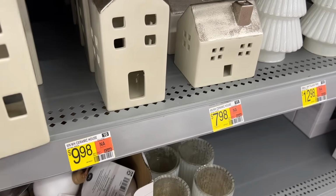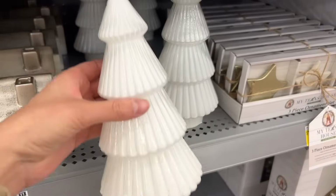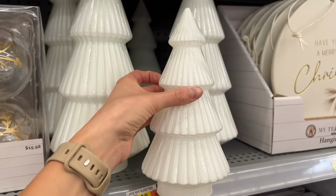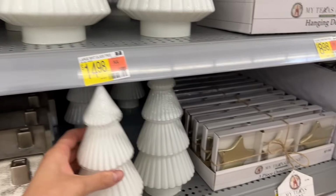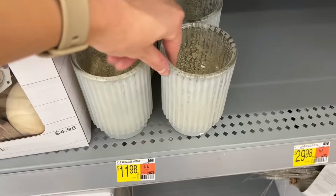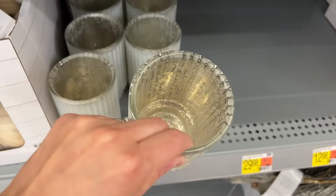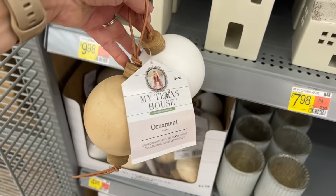Now, I do gravitate more towards the neutral Christmas decor. You guys know this if you've been watching me for a while. I don't really decorate with any reds. I decorate with very few greens, but definitely no reds. So I briefly show those in this video, but for my Shop With Me's, if you are new here, I typically show items that I would purchase myself and that I really like. So I hope that you are enjoying this video, and let's get back to shopping.